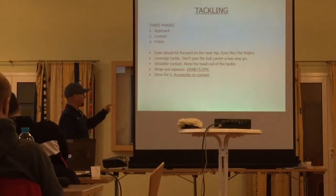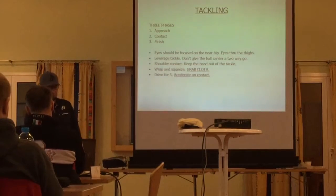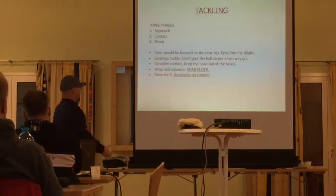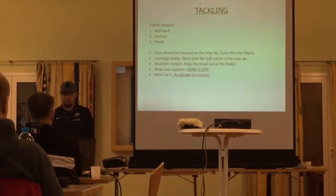Talk about rapid squeeze. Again, grab cloth. Talk about tackling, grabbing cloth, and then drive for 5. Okay, once we make contact, we accelerate on contact. We don't stop our feet. Accelerate on contact. Drive for 5.